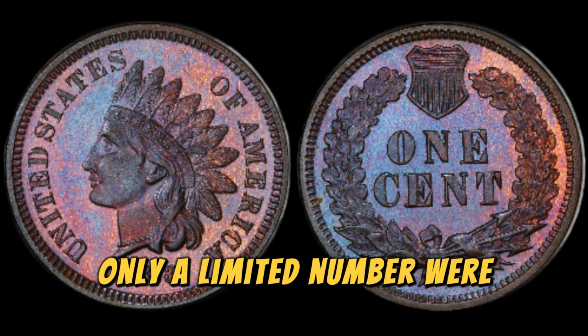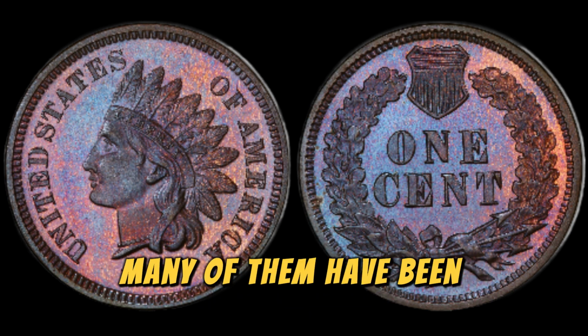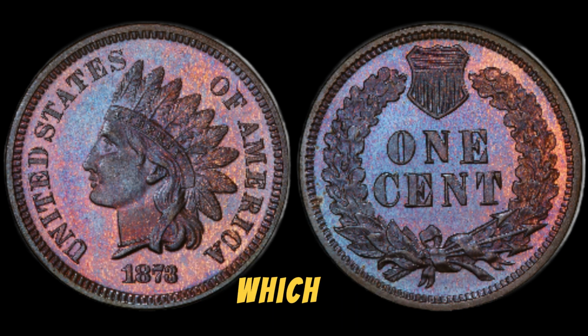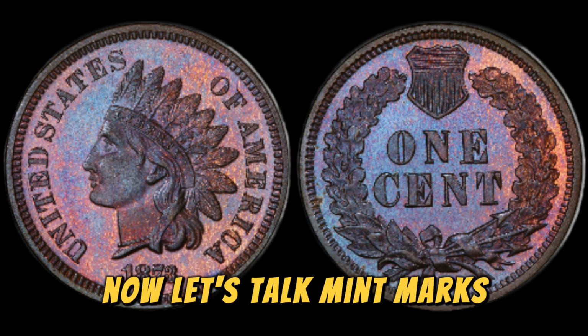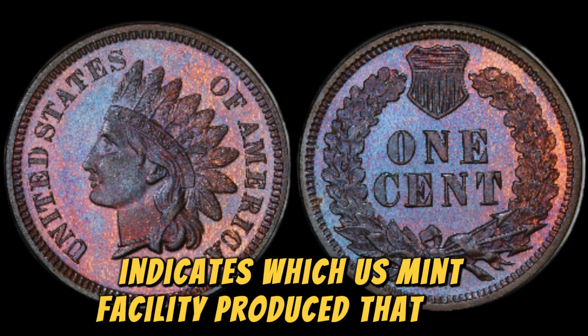Only a limited number were ever produced, and over the last century and a half, many of them have been lost or destroyed. Those that remain are now rare treasures, which is why they can fetch thousands of dollars on the market. Now let's talk mint marks. The mint mark on a coin indicates which U.S. mint facility produced that coin.